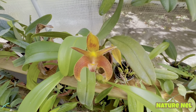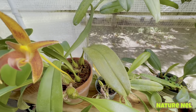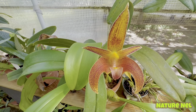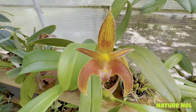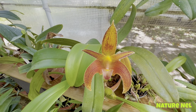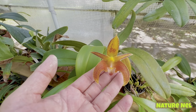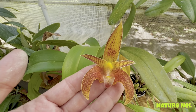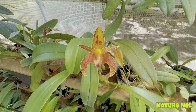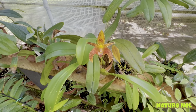It's very light. I'm going to take a whiff now. It smells a little bit like gardenias, a very light gardenia, but it's definitely there. It smells great. And then, of course, that beautiful cranberry and yellow combination that I promote so much. It is absolutely gorgeous, and it has been blooming for the past few months.